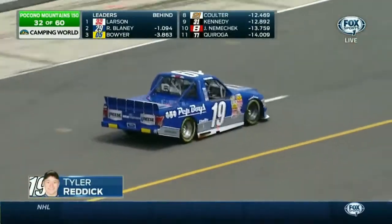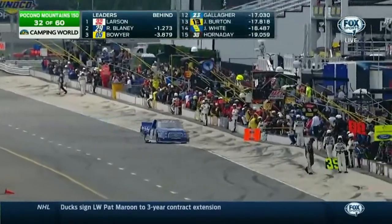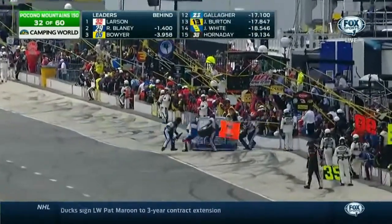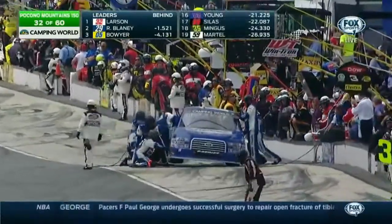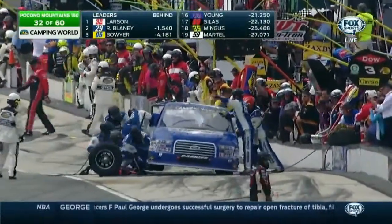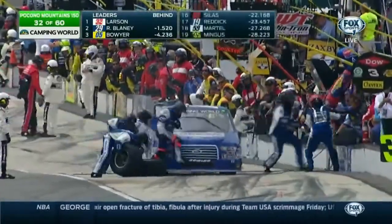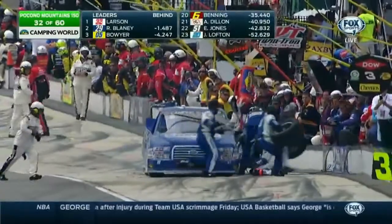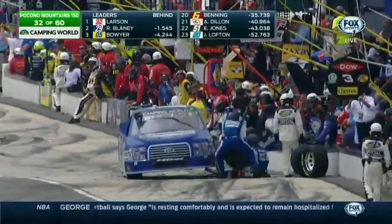Well, he's been very impressive this entire weekend, Phil. He qualified good. He was good in practice. Has really been very complimentary of this truck. Has not really complained at all. He gets his pit stall. It'll be 4 tires. They talked about a wedge adjustment, but I do not see that taking place. Now they're talking about potentially, yeah, here we go, left side tires as well. Fuel only and a small air pressure adjustment for Tyler Reddick.